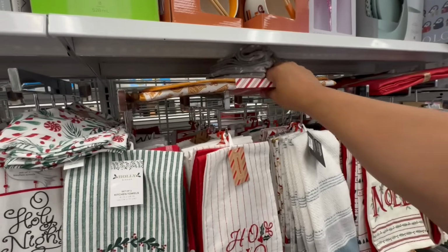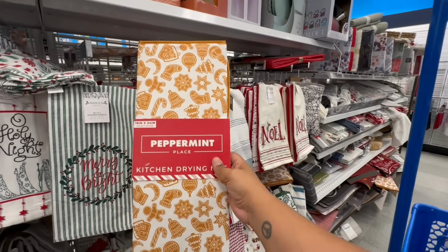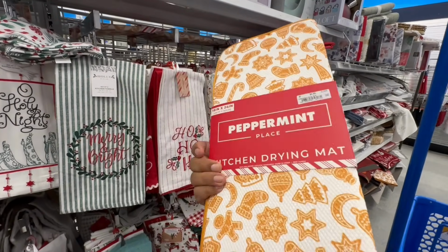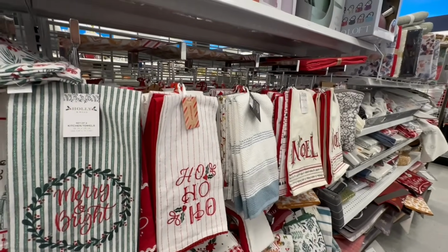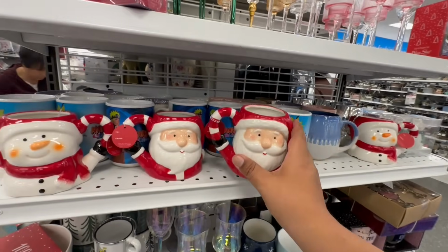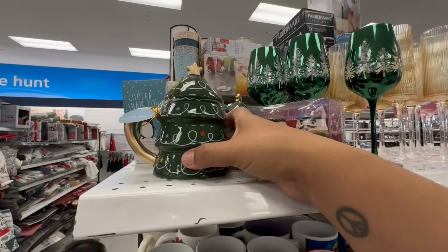Ooh, what's this? Oh, peppermint, I'll pick it up. The kitchen drying mat. I'm trying to think if I have a drying mat for Christmas. I don't think I do, so I'm gonna grab it just in case. Hold on, let me pick that up real quick. And they have more mugs. They have Santa, these are $3.99. The snowman, and I think I've seen this one. This one looks very familiar.